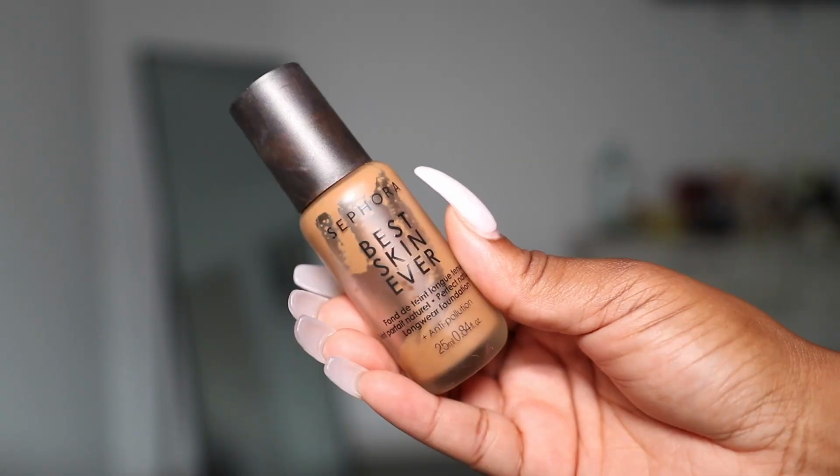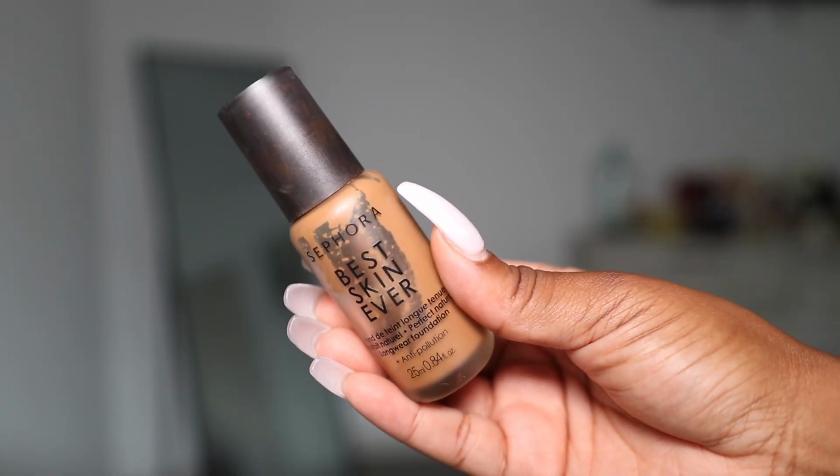Now we're going to move into foundation, and my foundation of choice is none other than the Sephora Collection Best Skin Ever Foundation. I mixed the shades 50N and 53.5N just because my chest is a little darker than my face right now. So I take one pump of the 50N, and then a quarter pump, that's it, of the 53.5N. I mix them together, and I don't put on a lot of foundation because, as you guys saw, I just put concealer all over. And as I mentioned, I want full coverage, but lightly. So I blend this out.